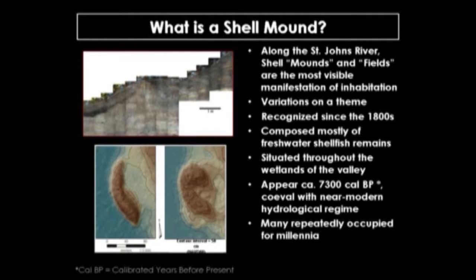John's River Valley, particularly the middle and upper St. John's from, say, Vero Beach all the way up to Palatka, shell mounds are the most visible manifestation of middle archaic all the way up through St. John's period lifeways. There are a number of variations on a theme. I mean, ostensibly, yeah, they're made out of shellfish. In this case, they're all freshwater shell, except for those objects that have been imported in from either coast.